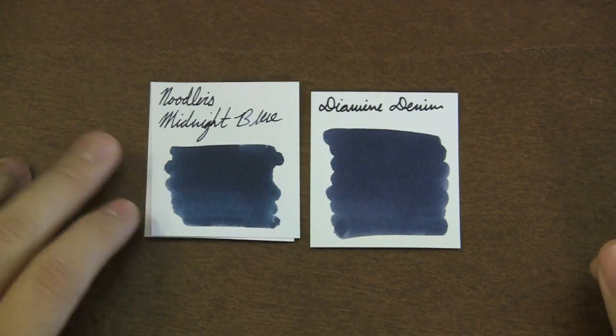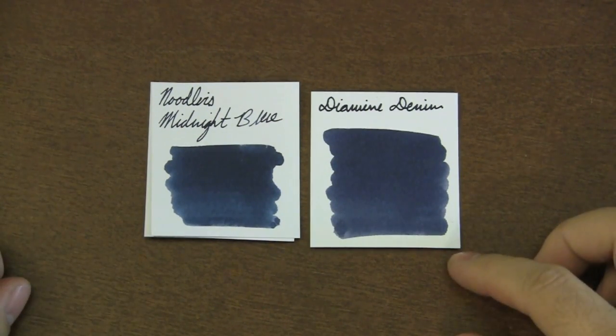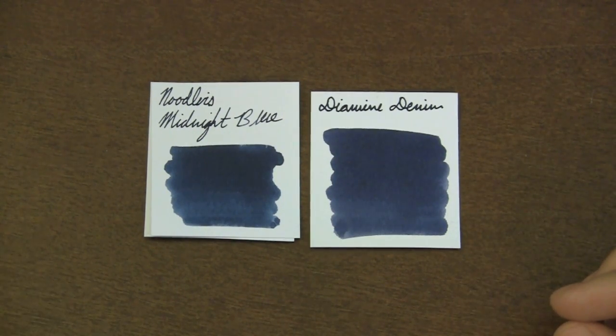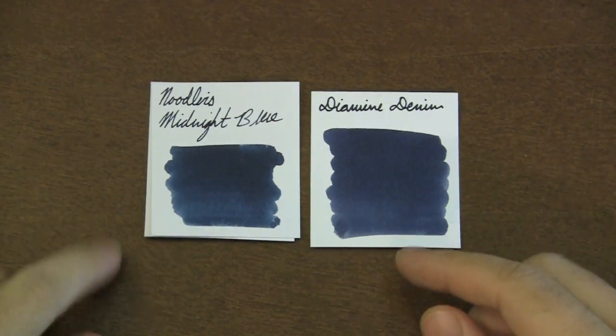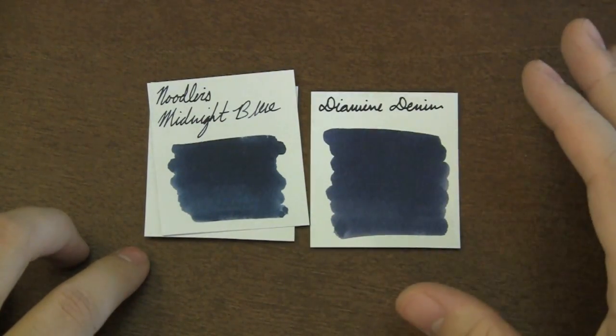Noodler's Midnight Blue is actually really, really close to Denim. It has a lot more teal to it than Denim does. Denim is a little more, I don't want to say purple, because it's really not very purple. Compared to Midnight Blue, it seems more purple because it's got less green, but it's very, very similar.